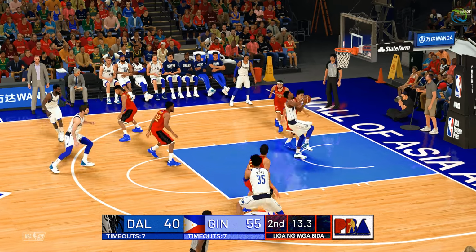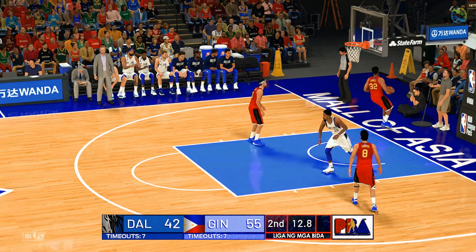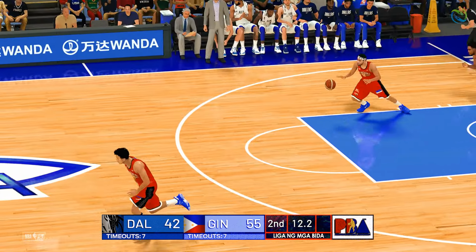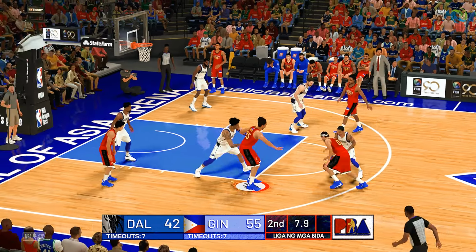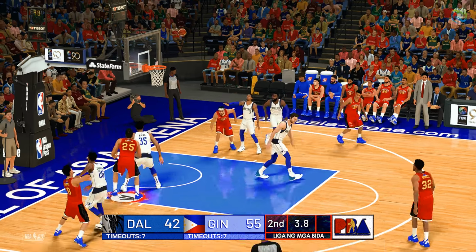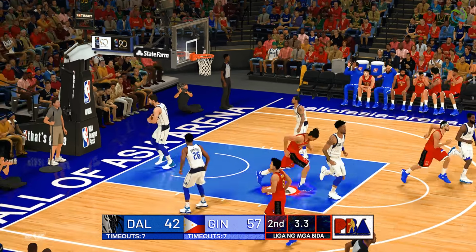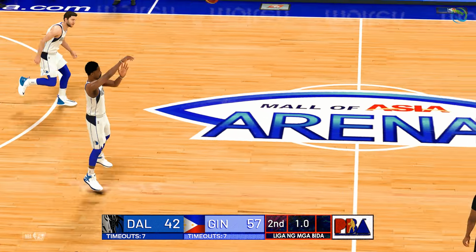Dinwiddie outside. And the powerful one-handed slam. And what an aggressive move to the rim. He's really trying to fire up his teammates right now. Boy, it's not hard to feel inspired after a teammate makes that kind of finish. Yeah, you know, when you're looking to close the gap, you need guys who will take it upon themselves to step up, take the initiative, and make something happen.